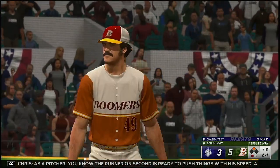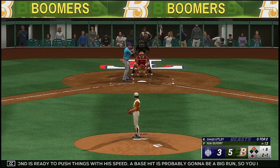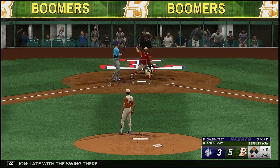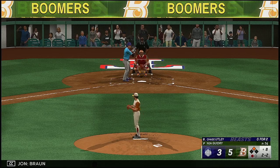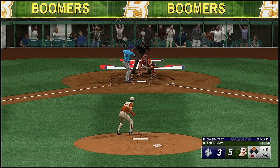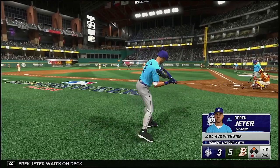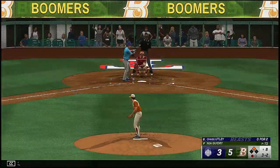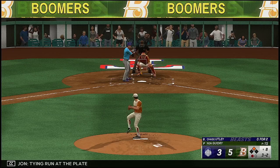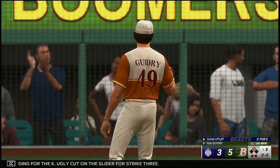As a pitcher, you know the runner on second is ready to push things with his speed. A base hit's probably going to be a big run, so you really have to execute on the mound. Late with the swing there. Runner at second with one away. That misses the zone, and it's 3-2. Derek Jeter waits on deck. Tying run at the plate. Got him swinging for the K. Ugly cut on the slider for strike three.